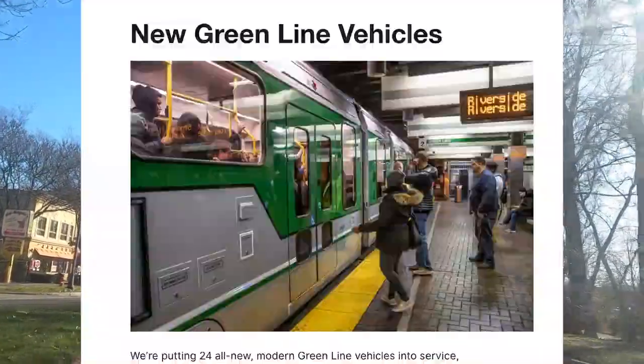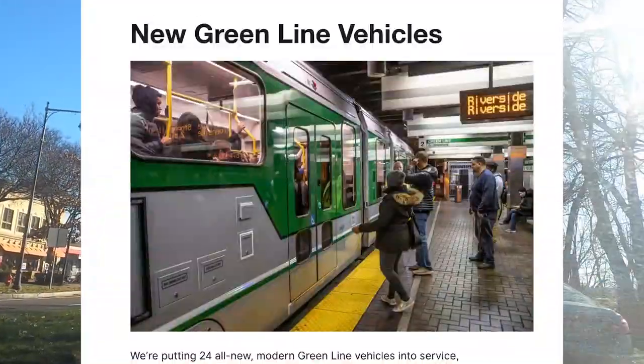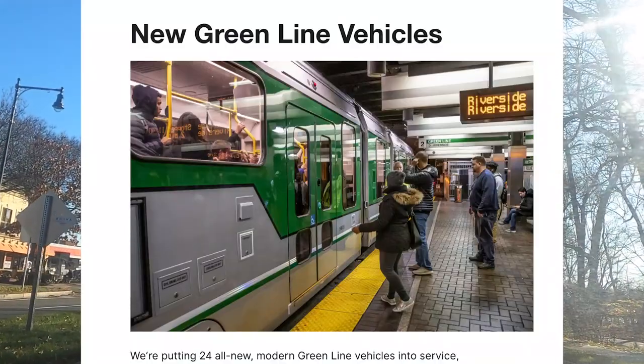But since the city approved a budget of $8 billion to renovate and upgrade the MBTA system, and actually started doing a lot of work on the Green Line since 2018, the Green Line is actually becoming a pretty good transportation option. In 2018, 24 new modern Green Line cars were added to the Green Line system, and these are larger cars with easier accessibility and even some backup power systems to mitigate a lot of the issues that other Green Line cars had with breaking down in the middle of the track.